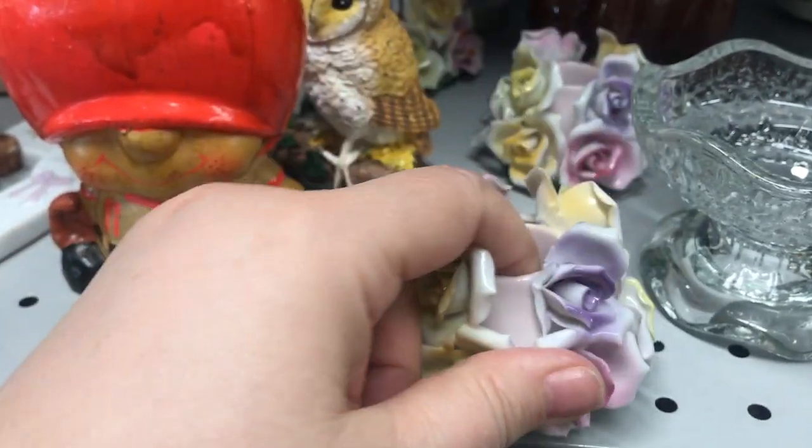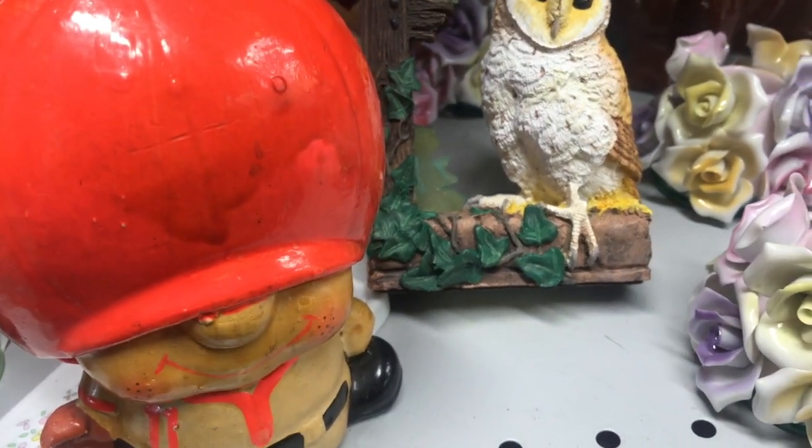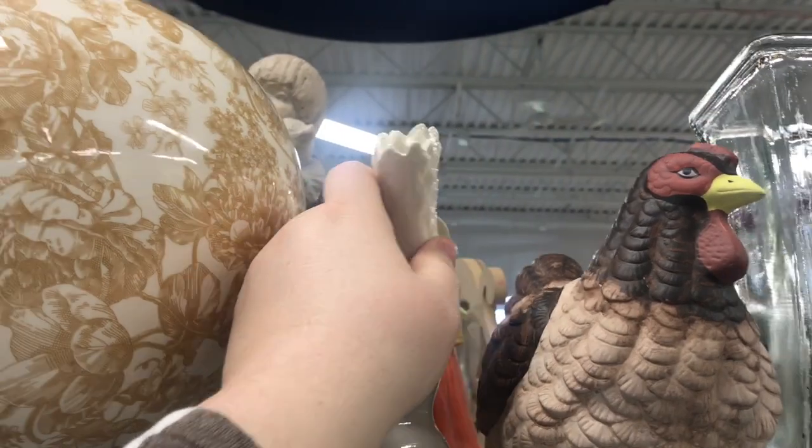These had $5.49 on them. I don't know if they were marked Capodimonte underneath, but geez. I was surprised by that. He was cute, just a little resin piece.